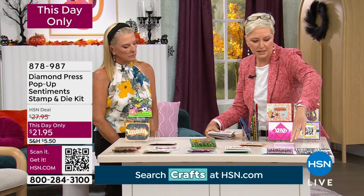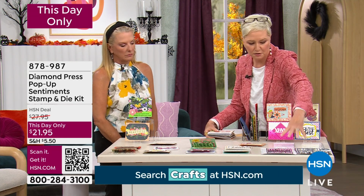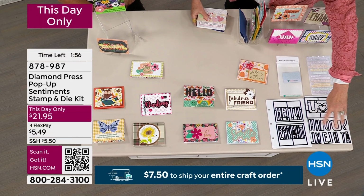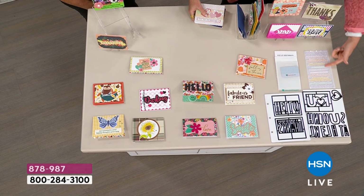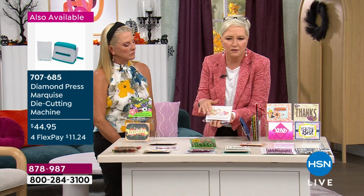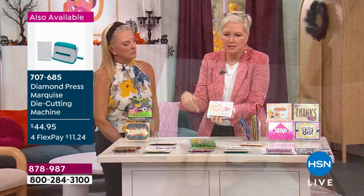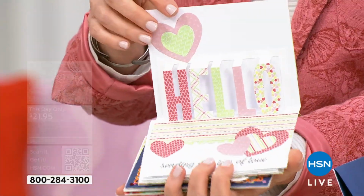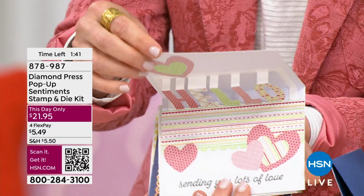But what I want to show you is you're getting these 3 large dies. Hello, thanks, I heart you. Then you're getting all these alphabet dies, and you may be thinking, I don't understand how this works. I'll show you in a second. You're getting a full sheet of sentiment stamps. Here's what happens. So you can decorate the front however you want to, whether it's whatever theme it is, your birthday, thinking of you, but it's the inside that matters. Look at that.